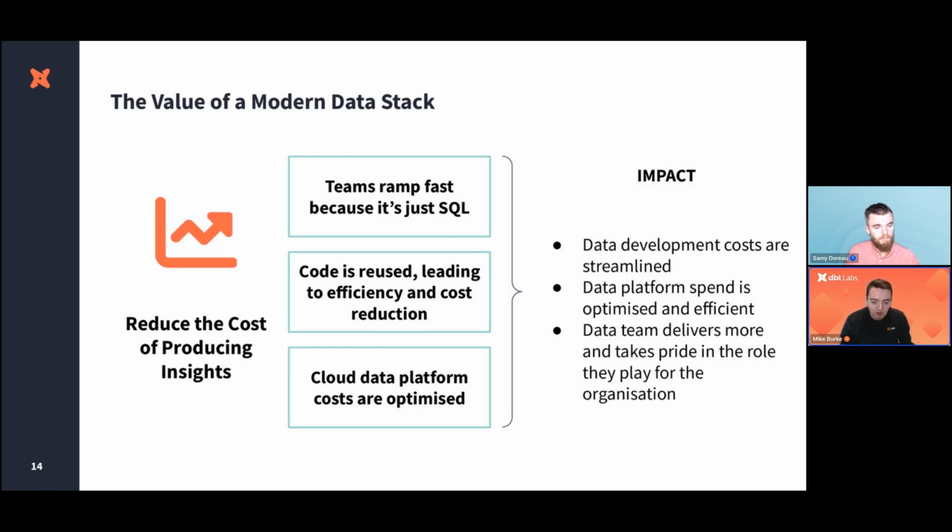Cloud data platform costs are optimized. And then obvious impacts related to that around platform spend, development cost, and then the data team delivers more and takes pride in the role they play for the actual organization. So that was an example I wanted to share because that was one I really, really liked from a customer I worked with recently, who really summarized it and broke it down.